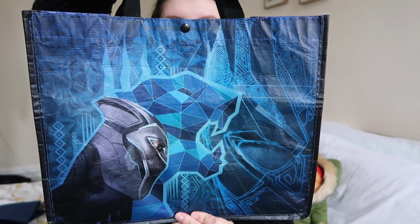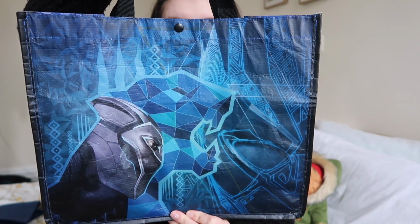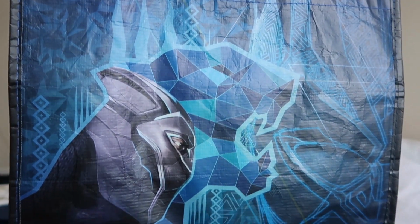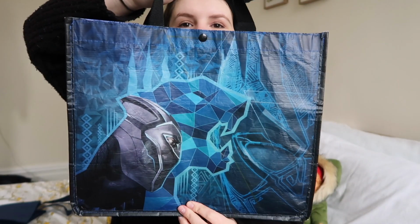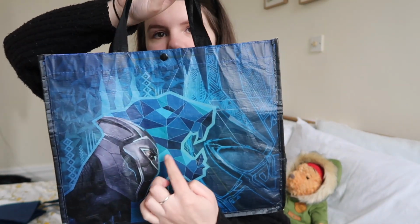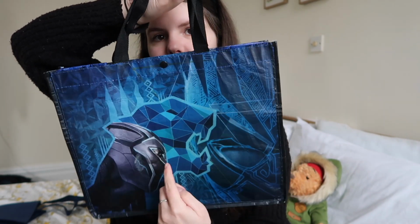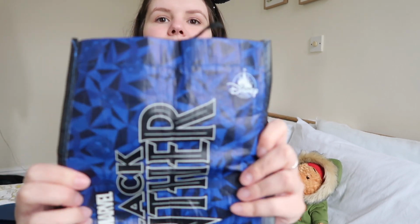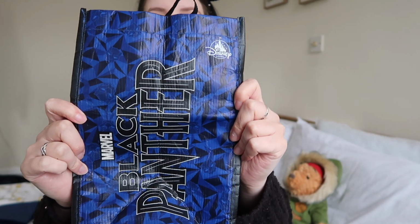It's like mosaic tiles and then Black Panther on top, and it is like a picture because you can see his eye. But it's just so cool. I love all the tribalness of it and just how it's like him and then the Black Panther, and then you've got this big Black Panther up here as well, which is awesome. And then it says Black Panther on the side.